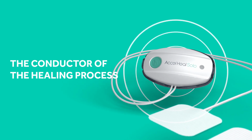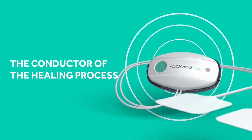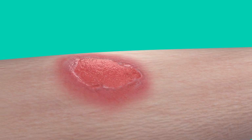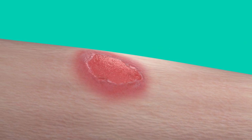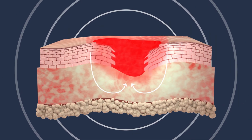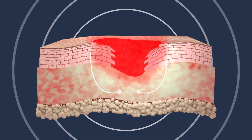Have you ever wondered what drives the wound healing process forward? The normal wound healing process is a complex interaction between different cells and molecules in the wound bed. But one essential aspect of normal healing that is seldom discussed but has been known about for over a century is the current of injury.